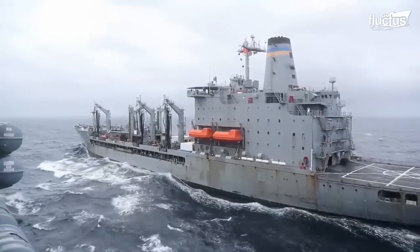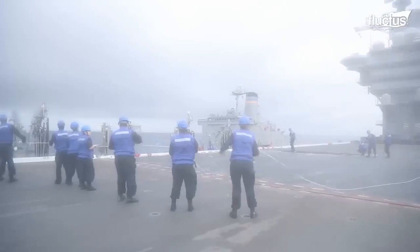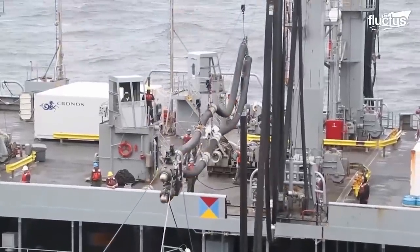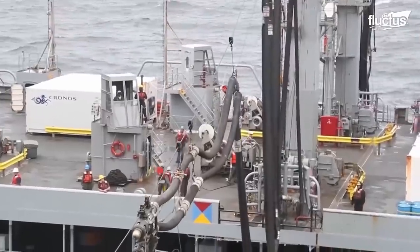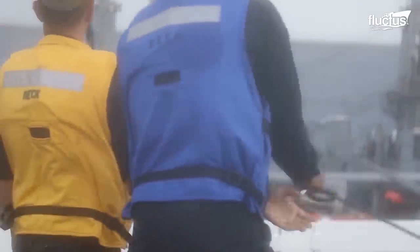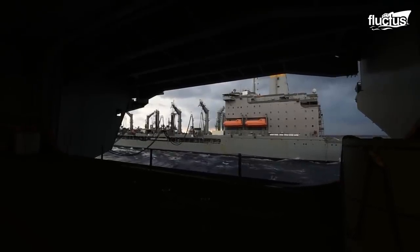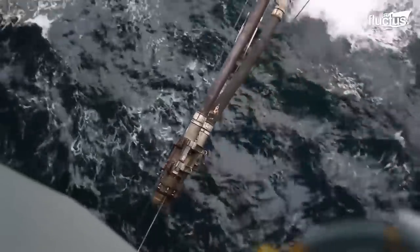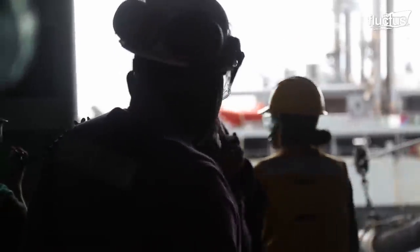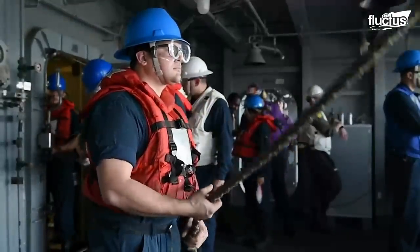The refueling process requires using a span wire fueling rig that extends the hose from the delivering ship to the receiving ship at a safe distance. To connect this system, a pneumatic line thrower launches the messenger line that pulls the transfer lines to the receiving ship. In the case of bigger ships like aircraft carriers, multiple rigs are settled to increase the load transfer rate.